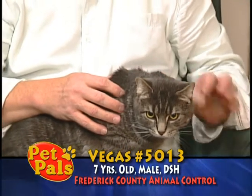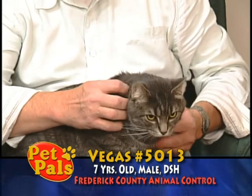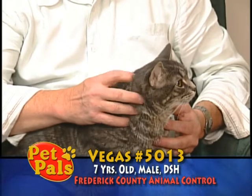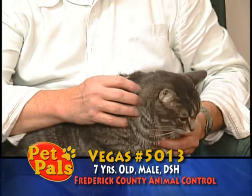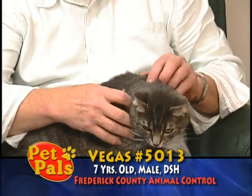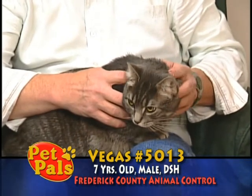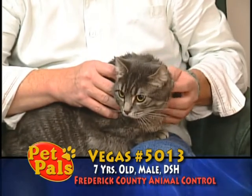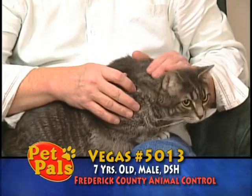He is in great health. He is neutered, and he is up to date on his vaccinations. He will get a rabies shot at the vet of his adopting family and be all set for a year. We note also, you can tell by watching him on TV, he's a little shy. He's more shy than the other cats that you've seen today. So he would probably like someone who is patient and would introduce him to a new environment gently and slowly so that he can understand he's got a great new life ahead, nothing to be nervous or afraid about.